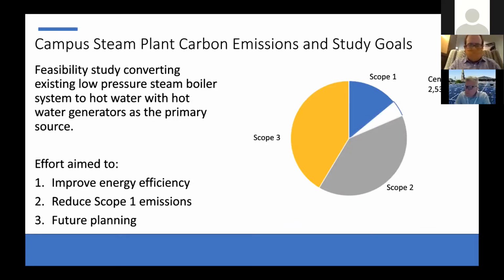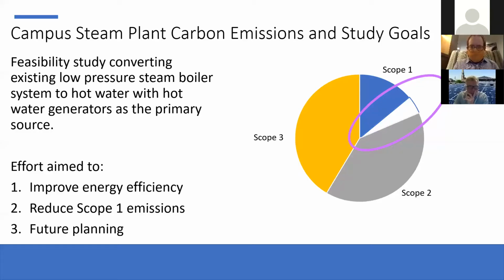You may experience this early in the spring when things are still staying pretty hot. It's coming through the steam system and into many of our older buildings. So we undertook a campus study to look at steam to hot water, which would allow us to electrify the system. And really, we're trying to get to improving energy efficiency.